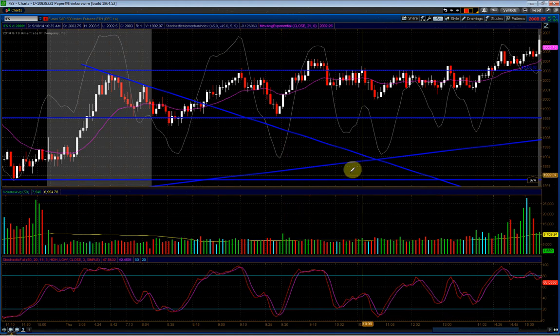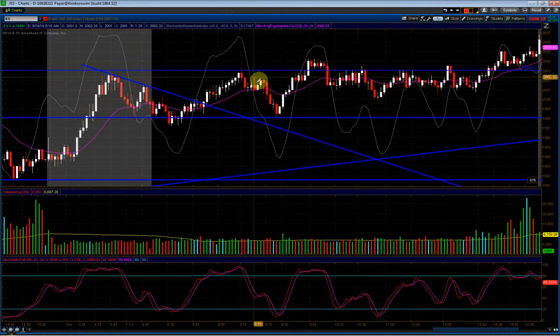But anyways, for our strategy, there were no real plays. Let's just take a quick look here. It opened, it came up, it pulled back. This would have been a trade area right here, but it never gave us, well, it did give us a signal right there, but it never took off.